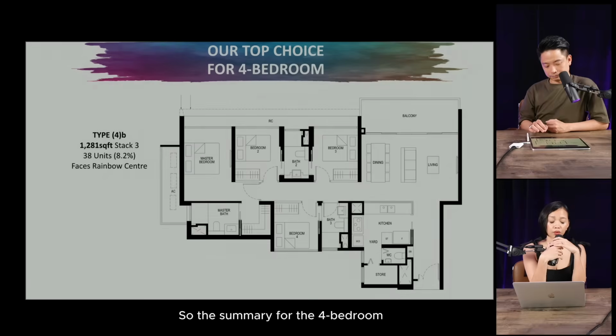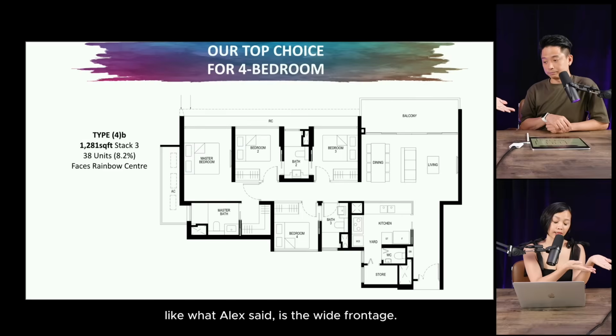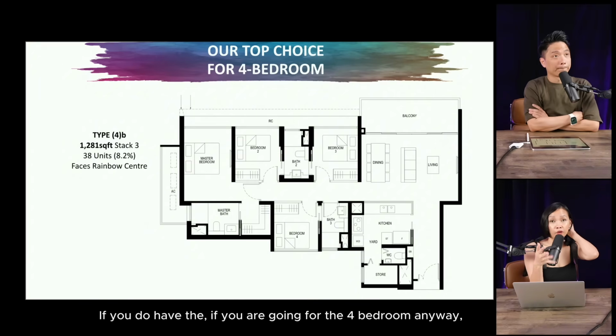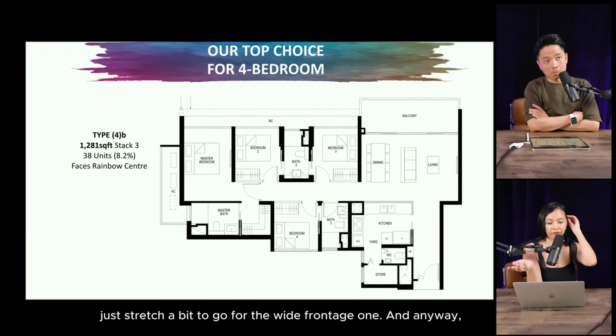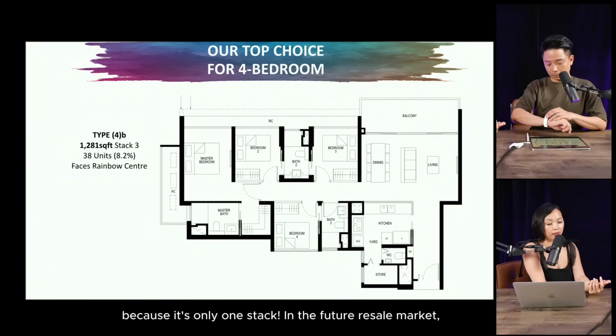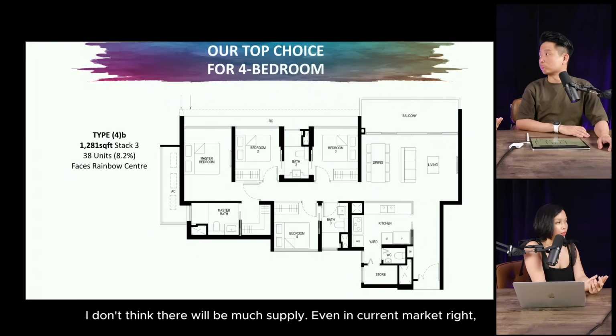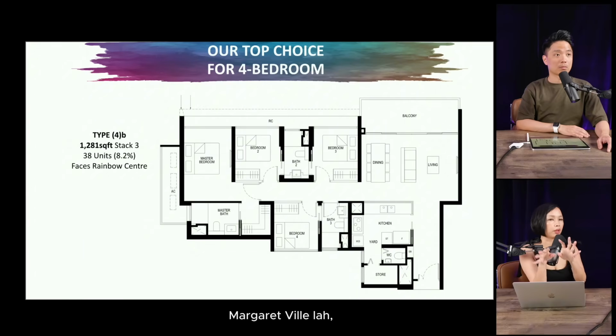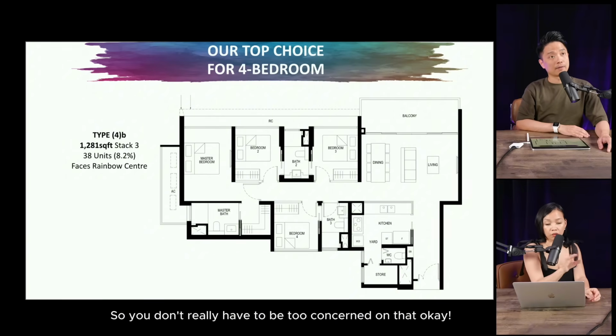Okay. So our summary for the 4-bedroom, like what Alex said, is the white frontage one. If you are going for the 4-bedroom anyway, just stretch a bit to go for the white frontage one. And because it's only 1 stack, in the future resale market I don't think there will be much supply. Even in the current market, if you look at Commonwealth Towers, Margaret View and so on, there's not much supply as well. So you don't really have to be too concerned about that.